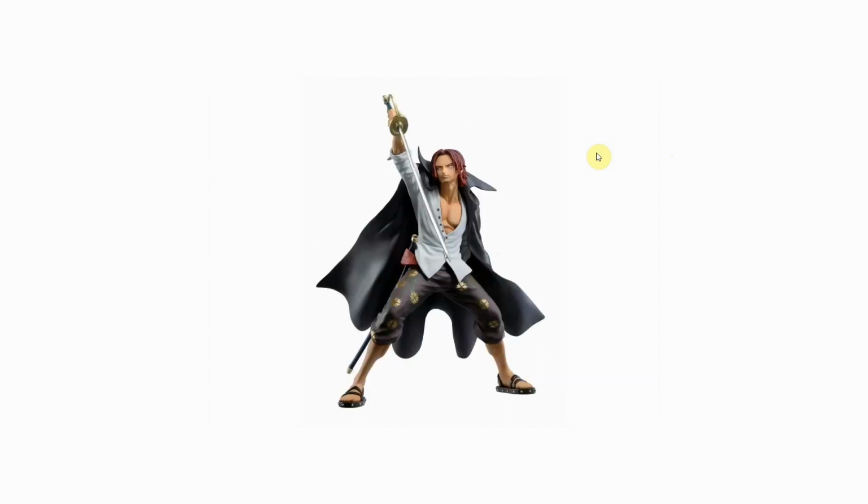Now we have Shanks too. And same thing, I would say his face doesn't look like Shanks. So this is just a different artist's interpretation. And even from here, I can see that the sword is not very straight.